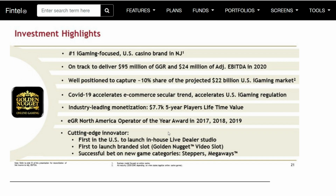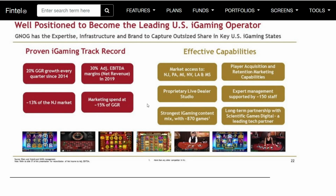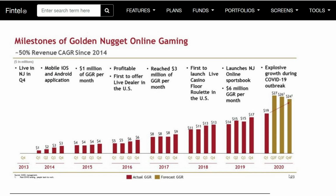Number one iGaming focused U.S. casino brand in New Jersey, on track to deliver $95 million of GGR and $24 million of adjusted revenue in 2020. Well positioned, captured 10% share of a projected $22 billion US iGaming market. And COVID-19 accelerates the e-commerce secular trend and accelerates US iGaming regulation. Quite exciting there.